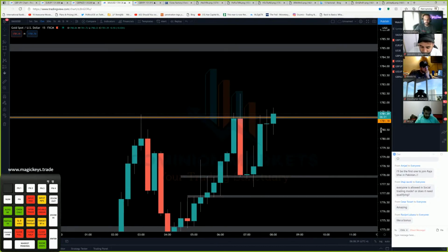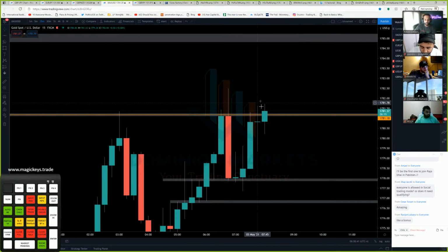All right. Now ideally, we would want to see this 15-minute candle close bullish and then take the buy on the next candle to continue moving up. That's going to be the best case scenario.